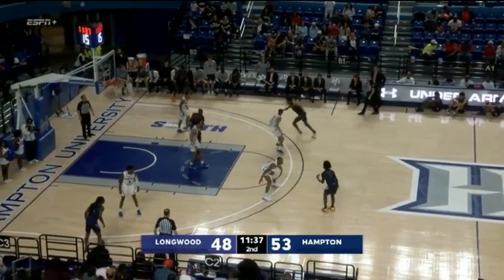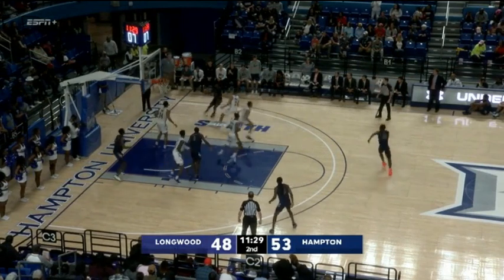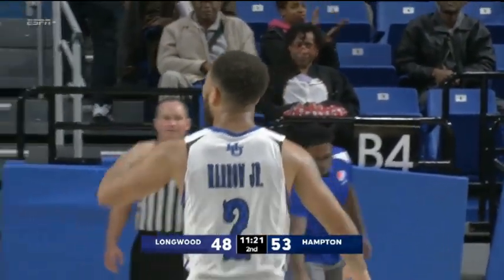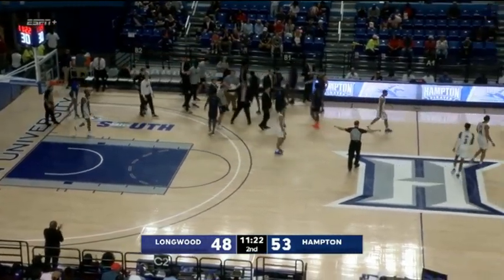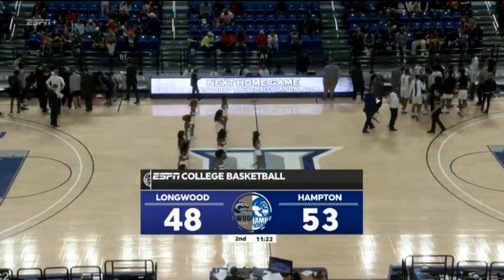Phillips with the ball here. Passes to the corner. Back to Phillips. Wade almost loses the ball. Great defense there from the Pirates. And we have a shot clock violation. And we have a media timeout. Pirates up 53-48. And we'll be back. You're watching ESPN Plus.